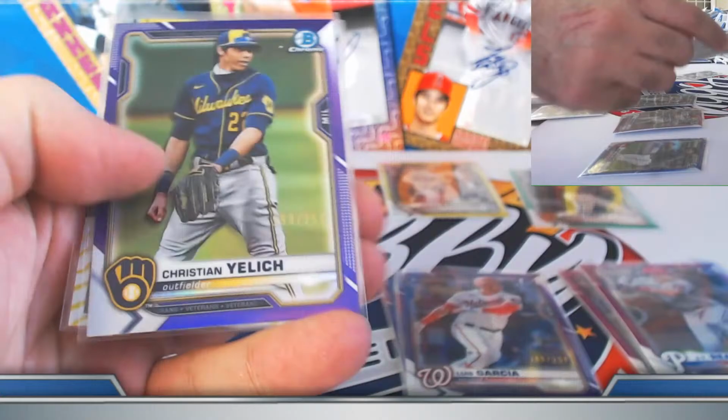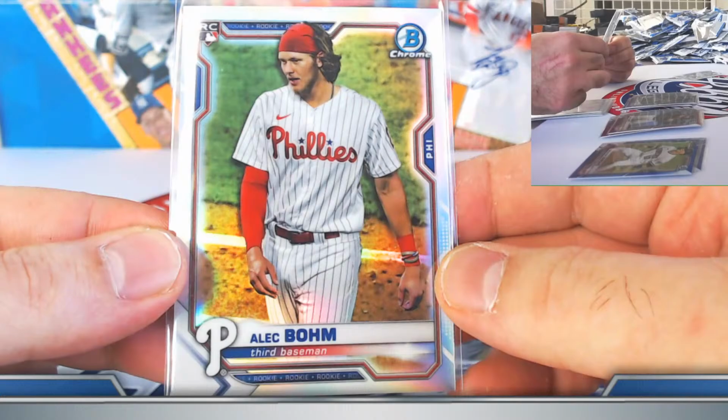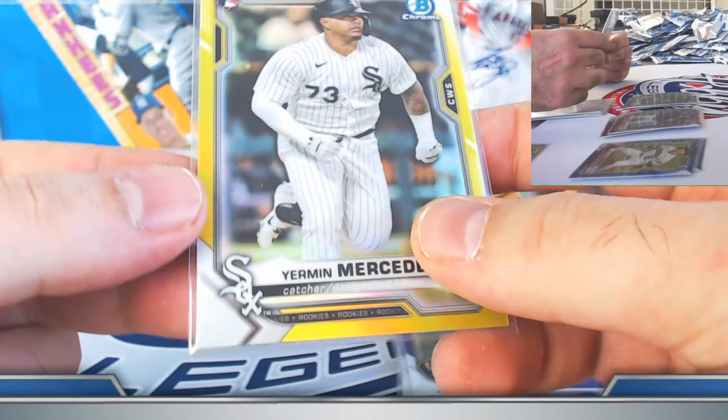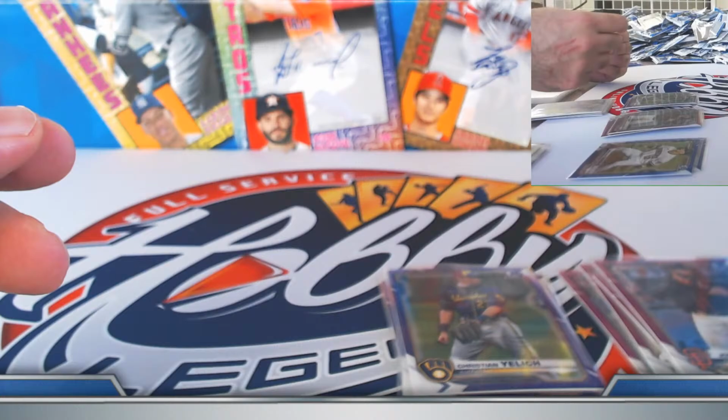So the Bowman Ascensions case hit out of the hobby, Alec Bohm on the Ascensions rookie short print. Also, Alec Bohm image variation rookie short print refractor. A couple of nice hits there. Lowest non-autograph parallel on the veteran or rookies, Mercedes, yellow to 75. Buster, green out of 99. Blues to 150, Varsho, Jose Ramirez.